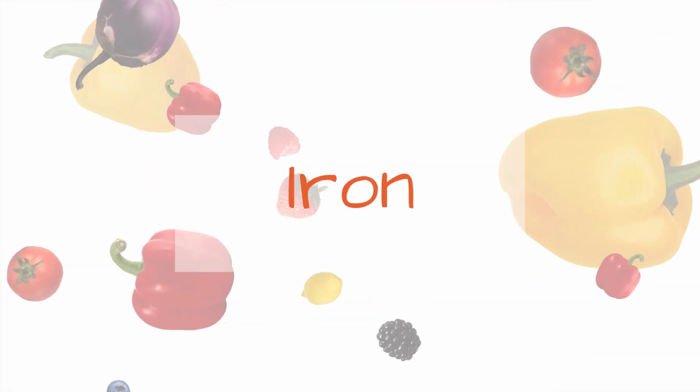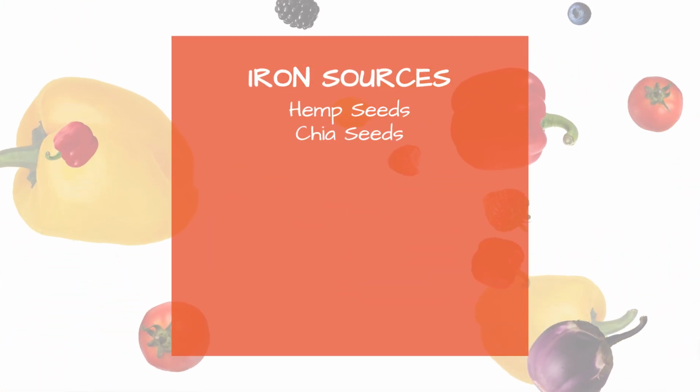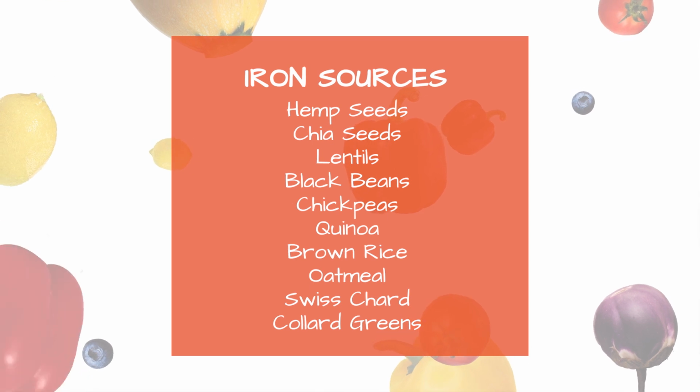Let's start with iron. Iron is very important because it moves oxygen throughout your body, and oxygen is very important. It's key for cell regeneration. Some of the sources of iron are hemp seeds, chia seeds, lentils, black beans, chickpeas, quinoa, brown rice, oatmeal, Swiss chard, and collard greens. From ages 1 to 3, your baby's gonna need 7 milligrams of iron. This looks like 100 grams of chia seeds or a quarter cup of oatmeal.